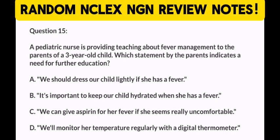Question 15. A pediatric nurse is providing teaching about fever management to the parents of a 3-year-old child. Which statement by the parents indicates a need for further education? A. We should dress our child lightly if she has a fever. B. It's important to keep our child hydrated when she has a fever. C. We can give aspirin for her fever if she seems really uncomfortable. D. We'll monitor her temperature regularly with a digital thermometer. Answer.